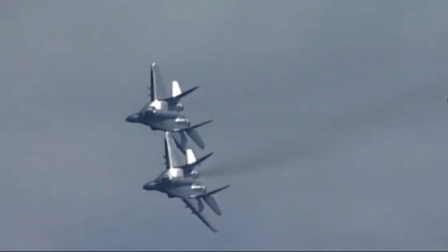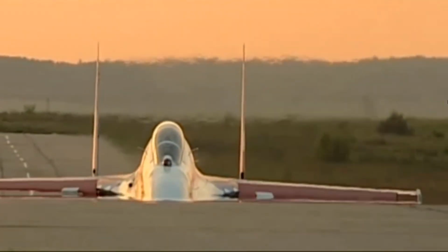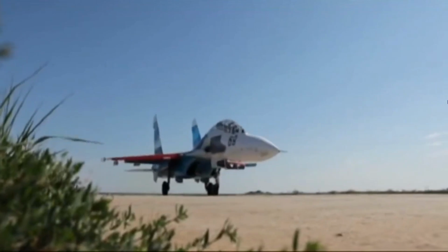All right. Thank you, Cap and the Reapers team. Great flying as always. What do you think? Is the Flanker versus Fulcrum a matchup that could happen again? Let me know in the comments below.